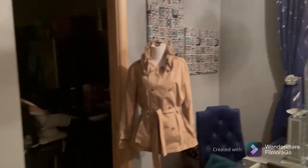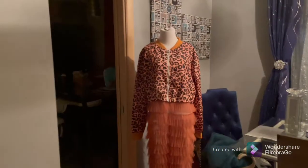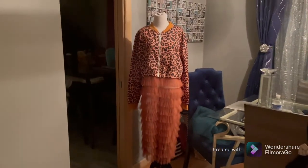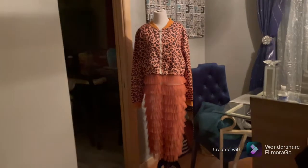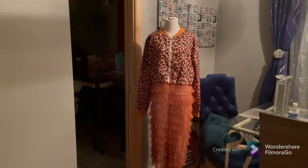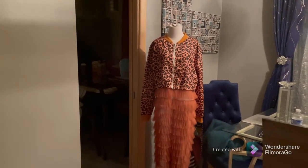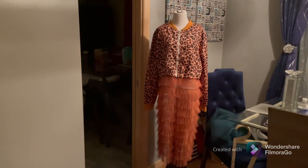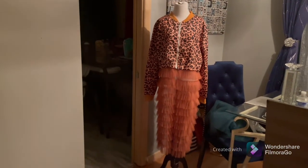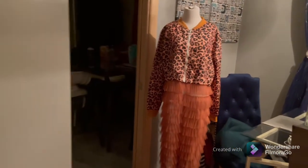What is next that I have in my closet? Okay guys, this is my next option on my fall menu. Now this may be a little bit too much for some of you all, but for me, I love it. I like different stuff. This is kind of funky to me. It pops out, it stands out. It is definitely making a statement.